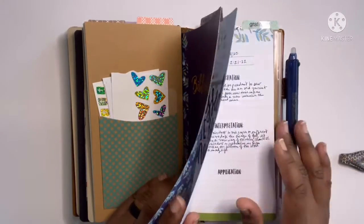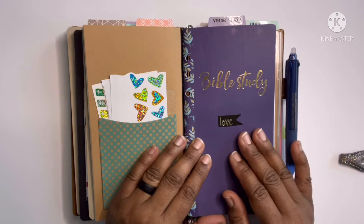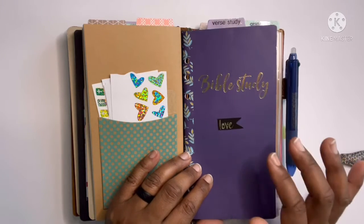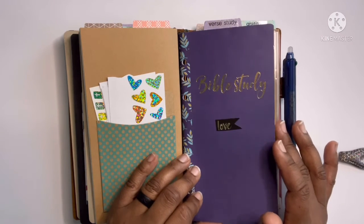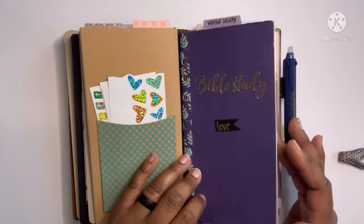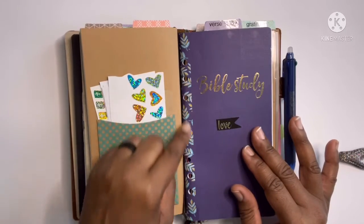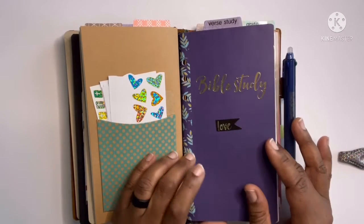This I have not really used very much at all because I'm not really into verse study right now, but I found this set of notebooks at Michael's when I bought my very first traveler's notebook that I used for my faith journal. They had all of these really neat inserts that you could put inside of it, like it was made to be a faith journal. So I bought these inserts. The Bible study one was one of the inserts. You can see it even has personal size planner hole punch notes in it if you want to put it in a ring binder or something.